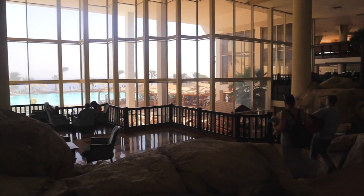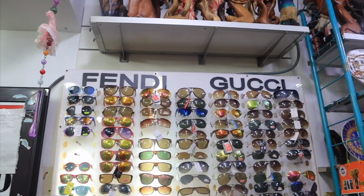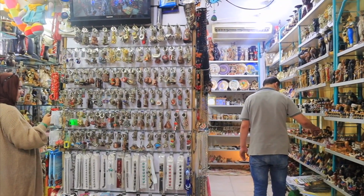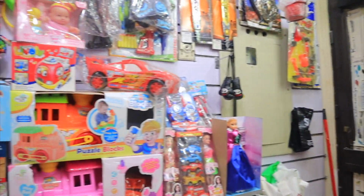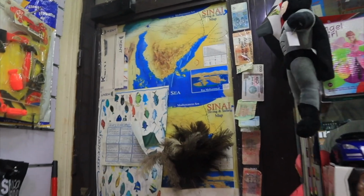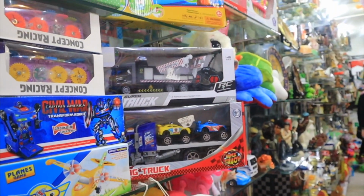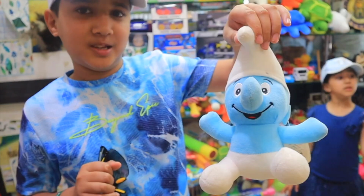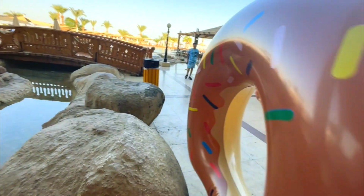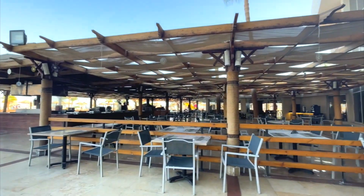So guys, we just finished breakfast, which was down there. We walked upstairs and we're going to the shopping part. So guys, we've just been shopping in the little shopping center in our hotel and we got a donut for the pool. I think I'm gonna go in a bit later and I want to go on the water slides as well. You can see the water slides from here.